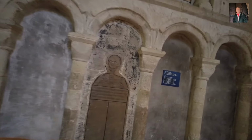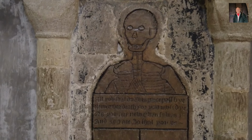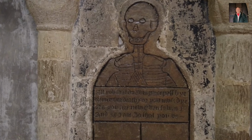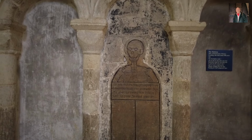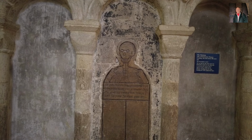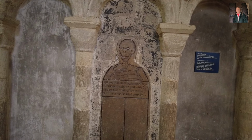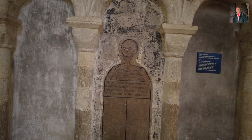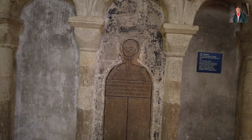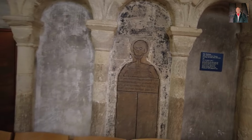Oh, I want to show you this chappie in the wall here. Look at this fella here. Wow. It says at Skellington, this commemorates Thomas Goodwin, who died about 400 years ago. The inscription reads, all that you do, this place pass by. Remember death, for you must die. As you are now, even so was I, and as I am, so shall you be. Oh, wow. How cool is that?